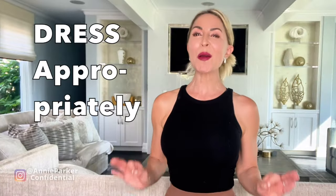I actually do this myself when exiting the vehicle. If we're at a valet on date night, I swing my legs around, I take the hand of the valet, I kind of naturally put my clutch over my chest, and I step out. It's just more ladylike.